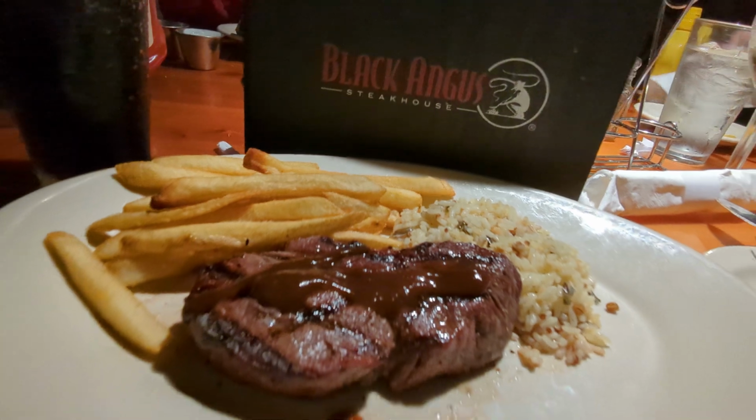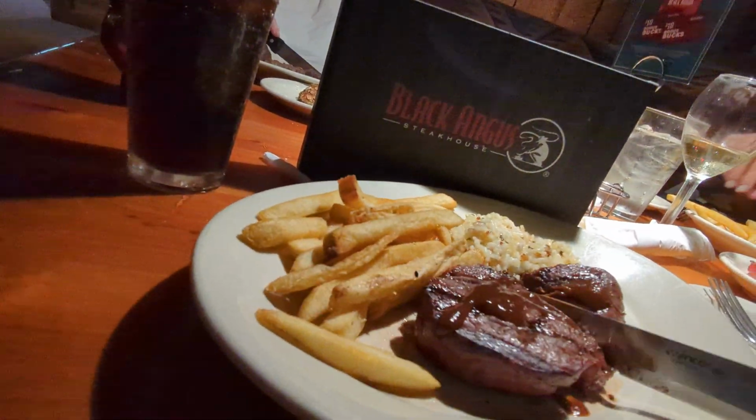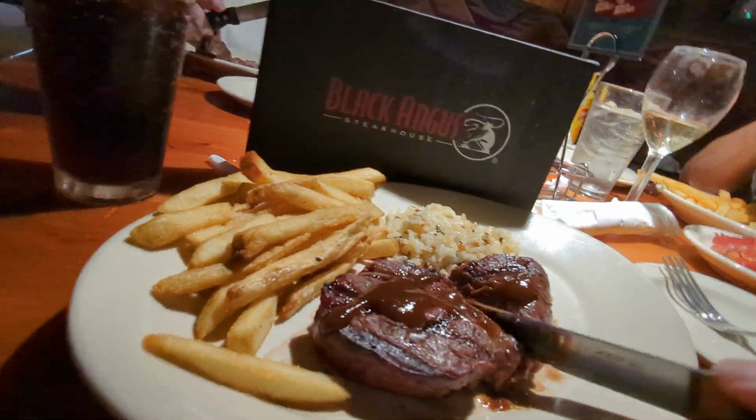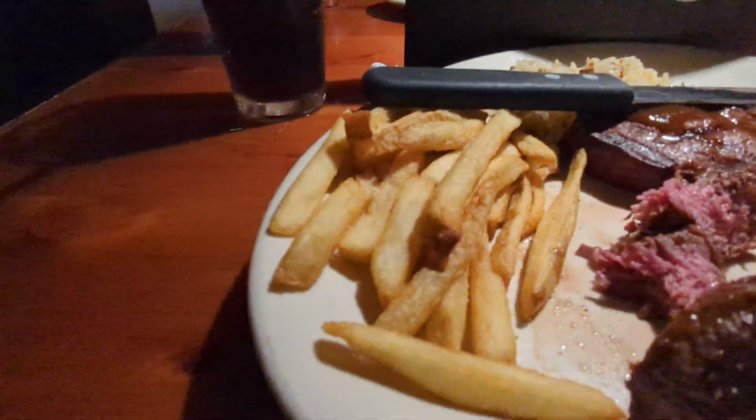Well, I'm going to go and chop this up here. See if I can do this with one claw. Everything's so hard when you're doing everything by yourself. I'm going to put this down for now, okay? Okay, now we can do this properly.